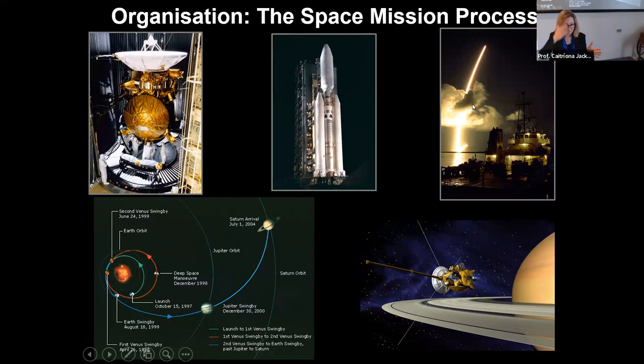So from 1982, 15 years of planning and building and testing, and then launch, and then 7 years to get to Saturn, and then 13 years at Saturn. So basically a 35-year mission, and we're still analyzing the data from Cassini now.